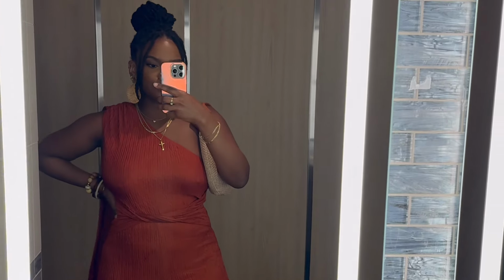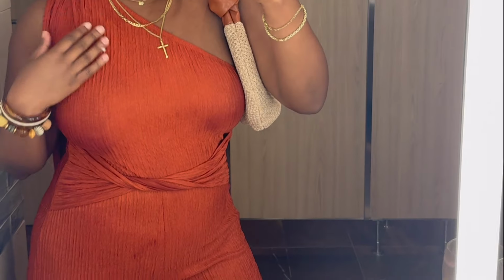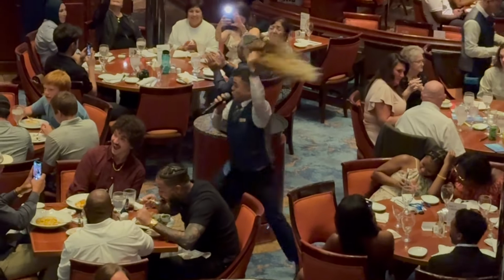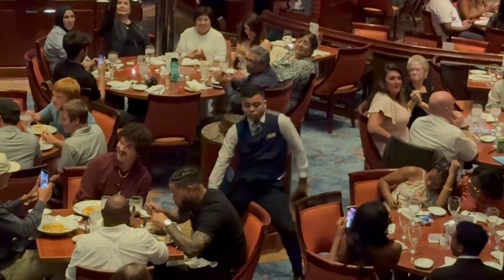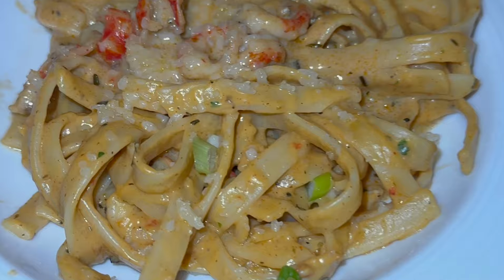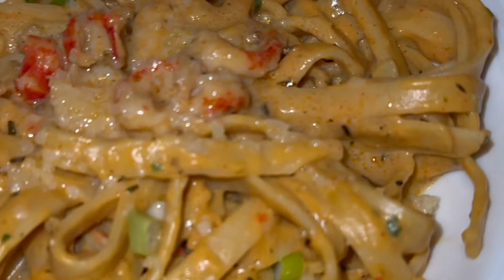Day 3 was also elegant night. So we got dressed up. They had a very nice show that they put on for all of us in the fine dining hall. This guy was performing a Tina Turner song and it was so funny to see this worker. I could say the workers on a Carnival cruise ship, they are so full of life and energy and they make you want to even have more fun.